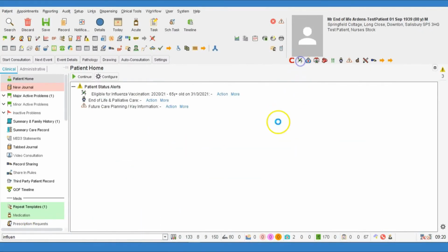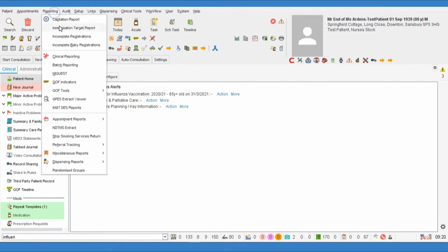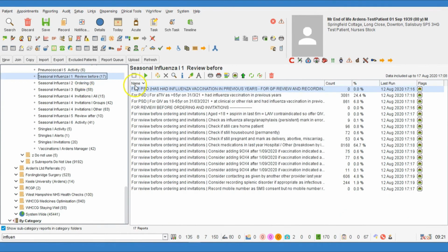So we mentioned on the template that you can record an electronic PSD. They can be done on the day or from an appointment rota, but also if you recall, if we go back to the reporting, clinical reporting, on the review before, we had some reports for PSDs, so you can run these in advance. These are patients who've had a flu vaccination in previous years, so the risks are slightly less. You could run those in advance and print those off for the GPs to go through to add electronic PSD in advance. But as you can see, the numbers are probably going to be quite high, but those reports are there if you want to do that. You can also do it from an appointment screen as well.